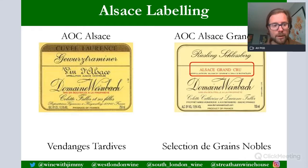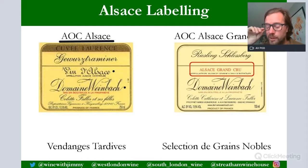So Alsace joined the group a little bit late with AOC Alsace, which we've got in the left-hand picture. I'll give you the same producer here. We have Domaine Weinbach. This is their Cuvée Laurence. You can have the names of special cuvées on there if you wish. A Gewurztraminer, but clearly identified as an Appellation Alsace Contrôlée. Okay, this is generic. It could come from a number of areas, could be blended from some Grand Cru sites, but its lowest denomination will be just generic Alsace vineyards. About 75% of Alsace, maybe even 80%, is bottled as generic Alsace style wine.